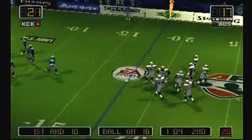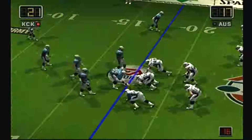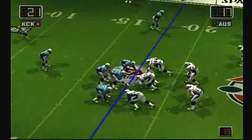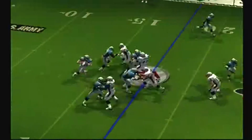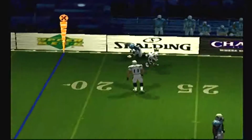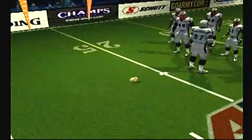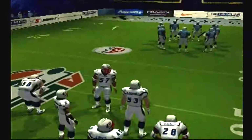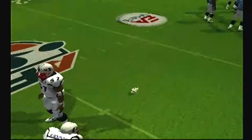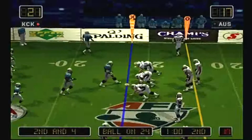First and 10. Ball on the 18-yard line. He's going. Smith makes the catch. Gain of 6 on the play. Second and 4. Ball on the 24-yard line.